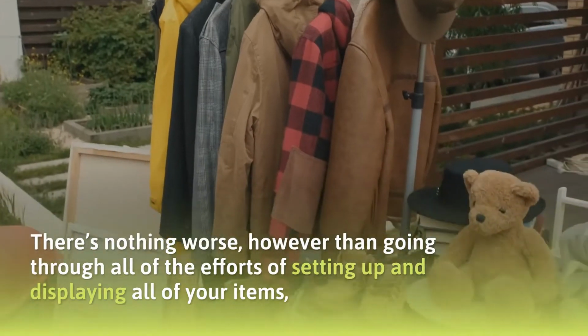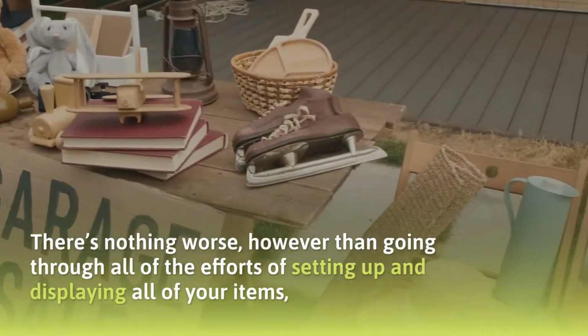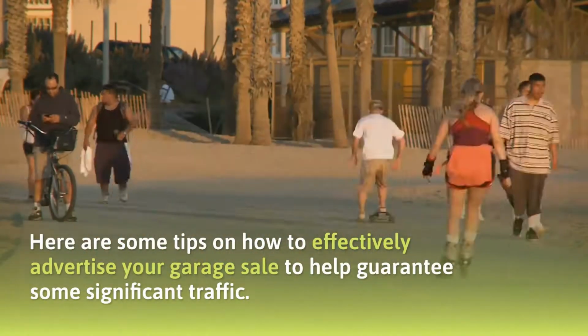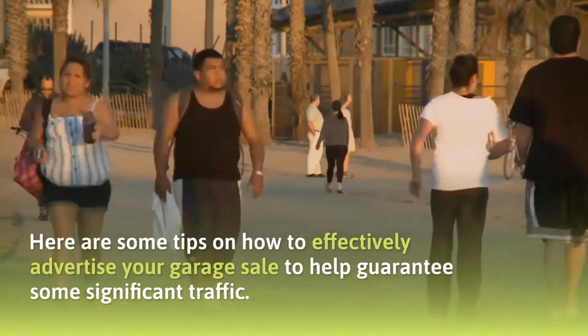There's nothing worse, however, than going through all of the efforts of setting up and displaying all of your items just to only have a handful of visitors throughout the day. Here are some tips on how to effectively advertise your garage sale to help guarantee some significant traffic.